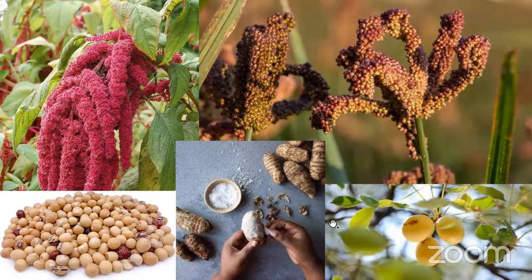In the bottom middle, that's amadumbe or yam. I know this one is grown quite a lot in the KZN region of the country. This would be part of the category of roots. There are other roots in this category as well, and this would also be a great replacement for things like sweet potato.